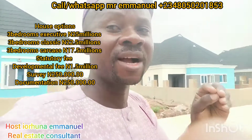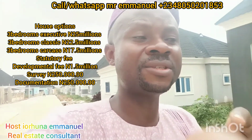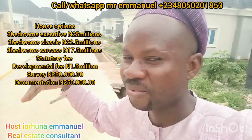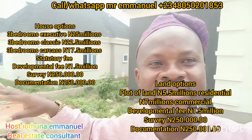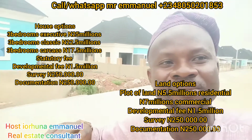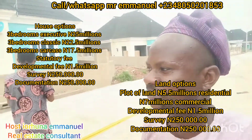The two-bedroom carcass was 15 million, now is 17.5. Then the plot of land here goes for 5.5. So as time goes, I should be able to explain to you the difference between classic, carcass, and executive. So for now, stay tuned as I take some people around on inspection.